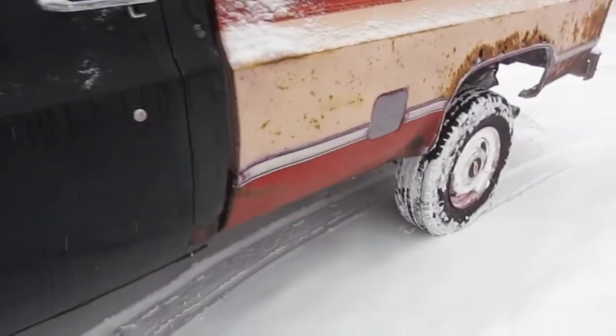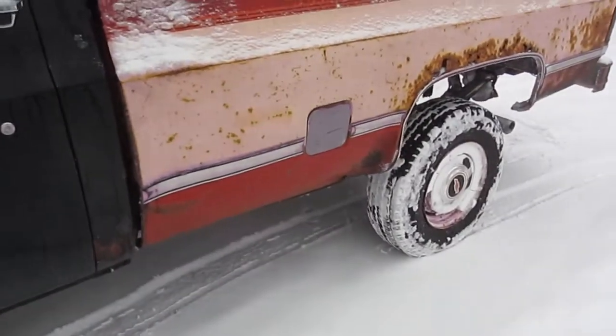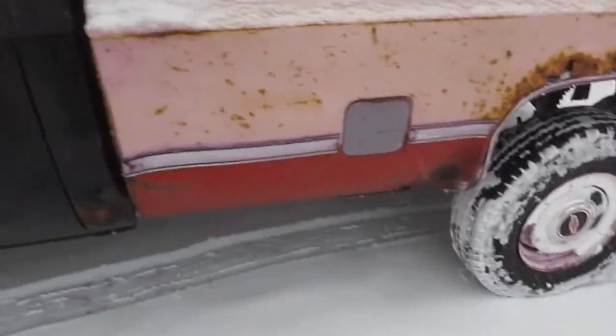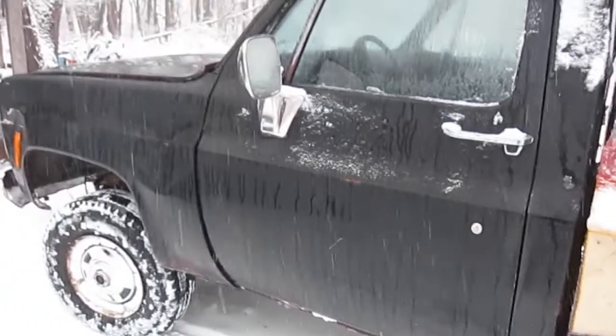But they've been good. I've had them on there about 3 or 4 years now. They're just a stock tread, but they really go in this wet, heavy snow I'm getting right now. So, yep, this is the truck.